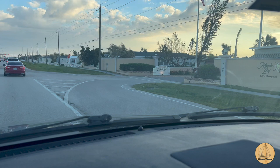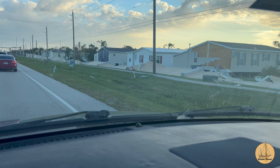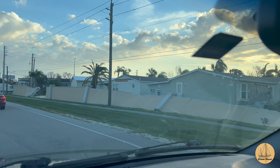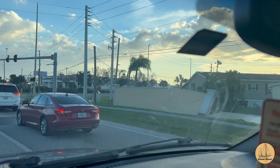So where the fence came down, the backsides of some of these trailers, I know they're rough in there. There's quite a bit of damage in there. I see a lot of roofs off and siding of buildings and whatnot, but they're standing. They're not a pile of rubble. So that is good news. Real good news, quite frankly.